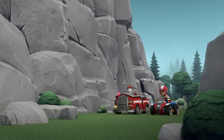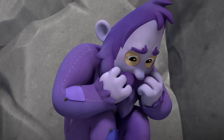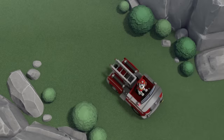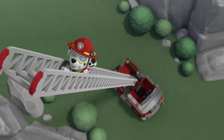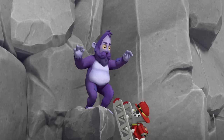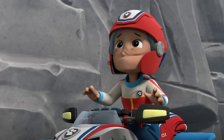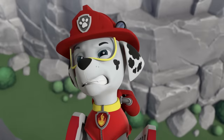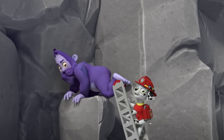Okay, Marshall, let's rescue that Humsquatch. It looks so scared. That's why you'll have to be really gentle when you try and get it to climb down your ladder. You got it, Ryder. Ladder! Hang on, big furry buddy. I'll help you down. It's about time those pups got here. I mean, grunt, grunt, grunt. Now try to get it to turn around and slowly climb down the ladder. That's a lot of words in Humsquatch, but I'll try. Grr, grr, grr, grr. Wow, I can speak Humsquatch.